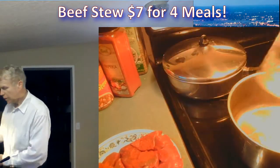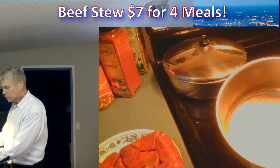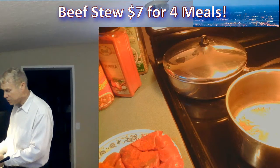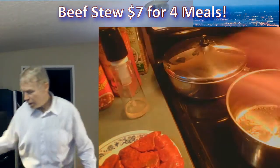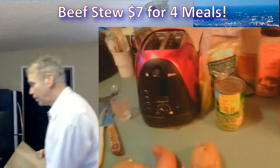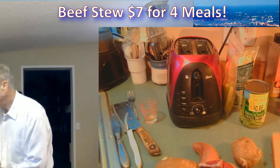I'm going to put some oil on there. Okay, and then nice and hot. We're going to get that nice and hot. Put about a half a teaspoon of oil in there, or a teaspoon, teaspoon is good. Now I picked up these, whoopsie. There we go.